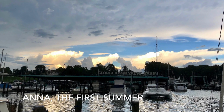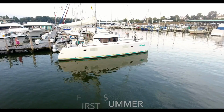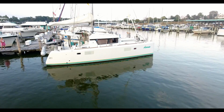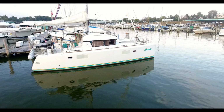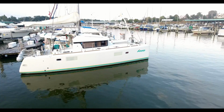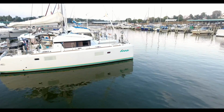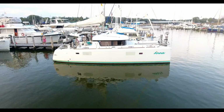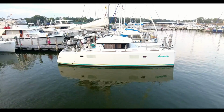Anna is almost 39 feet long. As with most catamarans, she has a wide beam of 23 feet. Because of her width, she cannot easily fit into a standard marina slip, but she fits perfectly at the end of a T-dock, which is where we have her tied up at Georgetown Yacht Basin on the Sassafras River in Georgetown, Maryland.